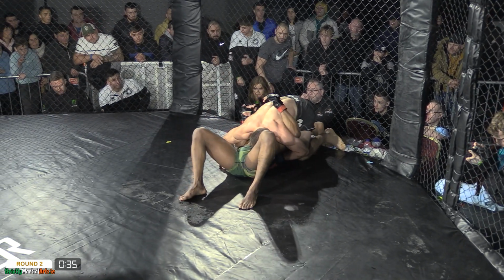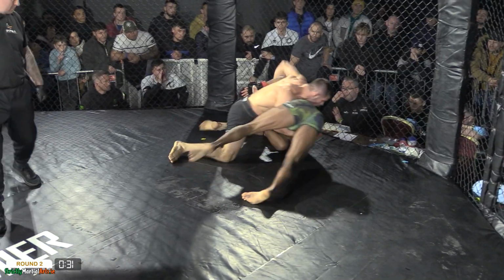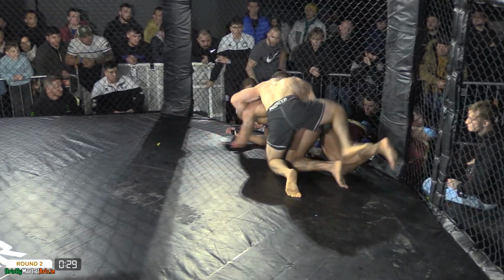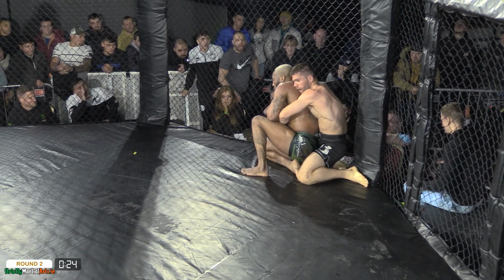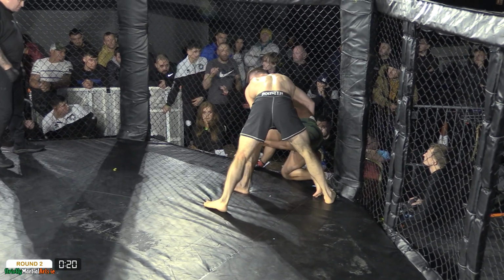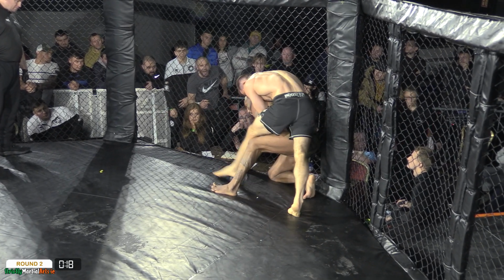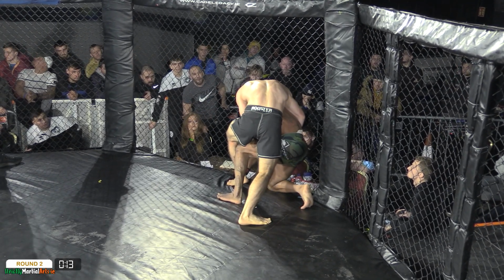Tried to go knee on belly and transition to mount there, but a little bump from Castro made Lascar swim back around to the north-south position. He's followed the hips of Castro very well. Castro blocks the hooks. See how Lascar just keeps his chest connected to the back of Castro, making him carry that weight, making him feel that pressure.